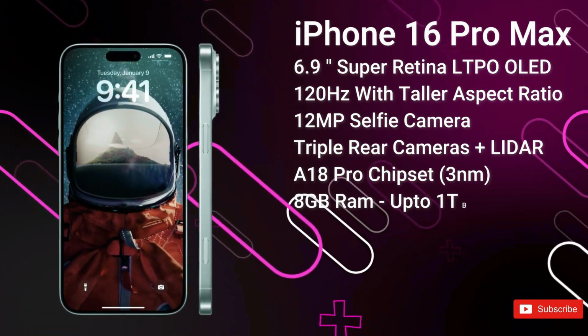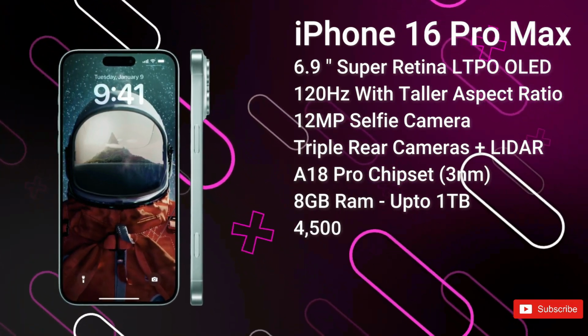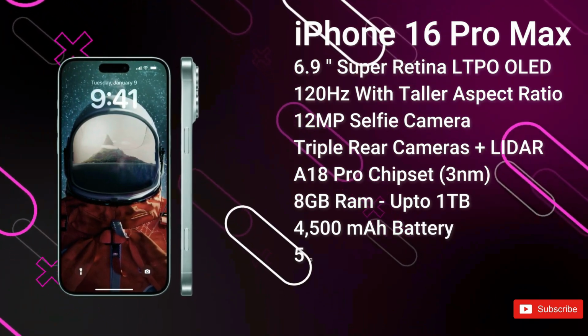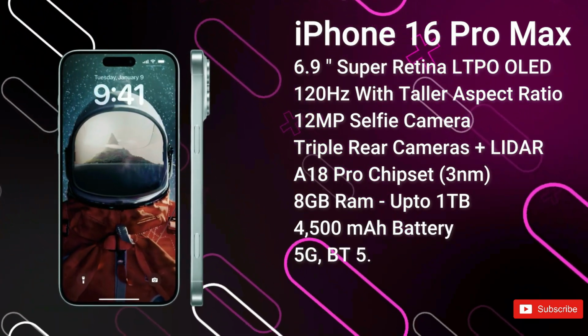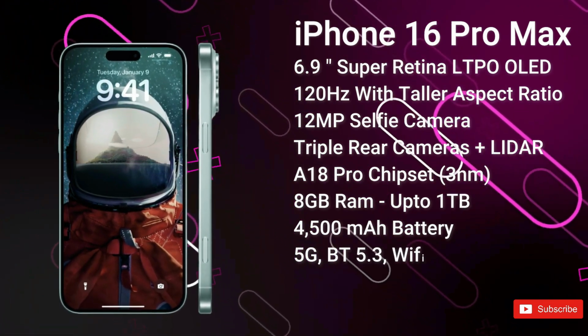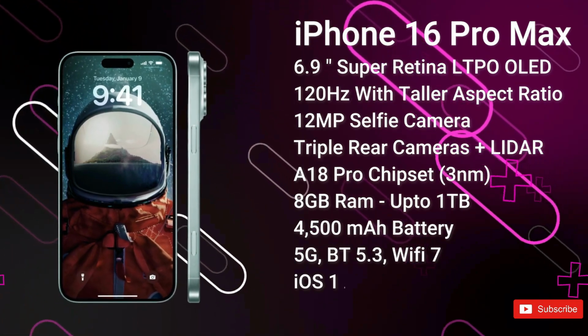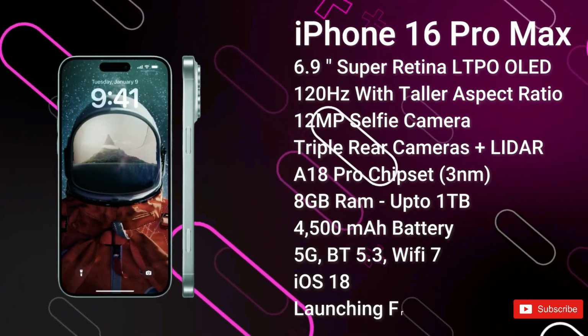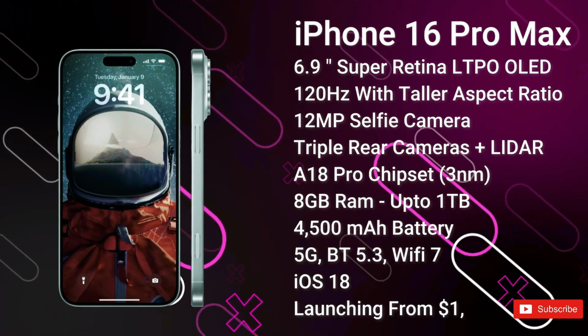4,500 mAh battery. As with the 16 Pro, we don't know the fast charging at the moment, but we do expect to see some improvements. Now it comes with the advanced 5G, Bluetooth 5.3 and Wi-Fi 7, and it will of course ship with iOS 18, and this one's expected to launch around $1,300 in September 2024.